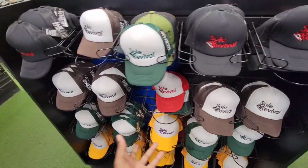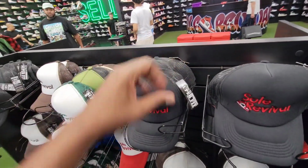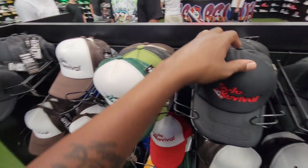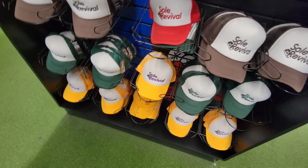They have their own merch here too, Soul Revival trucker hats. You guys can come here and check them out. If you wanna grab one, I don't know where the price is. Let's see. No price tags listed here, but I don't assume that they're too expensive. Pretty dope situation though. They got their own merch.